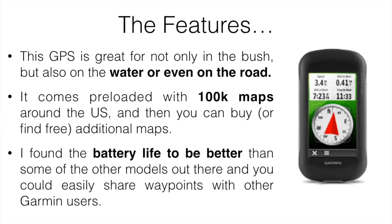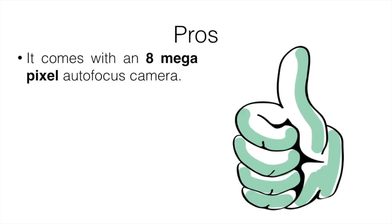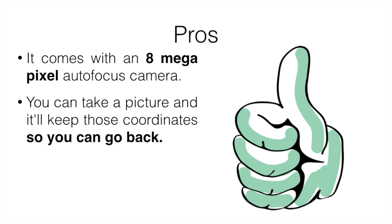If someone else has another Garmin, you can share your plan, like where you're going to go, where you're going to set up, that kind of thing, and it just makes everything so much easier. Pros, it comes with an 8 megapixel autofocus camera, which is pretty awesome as well. You can take pictures, and it's going to log those coordinates, and then you can go back to it. I know that's a really helpful thing that I use quite a bit.